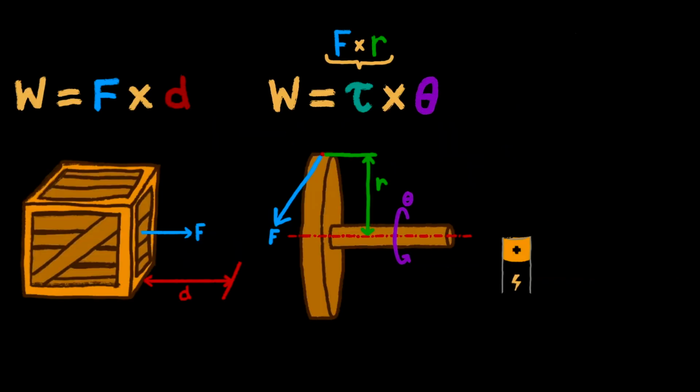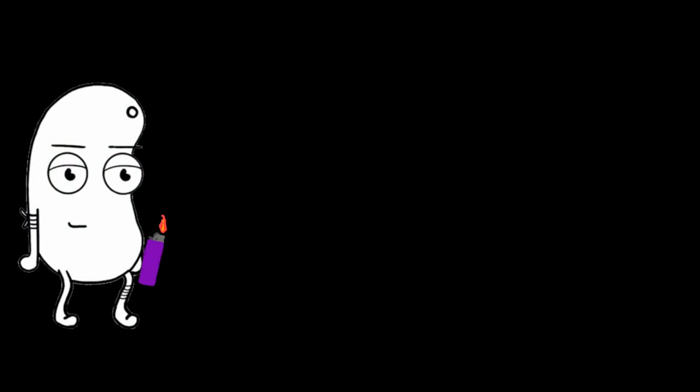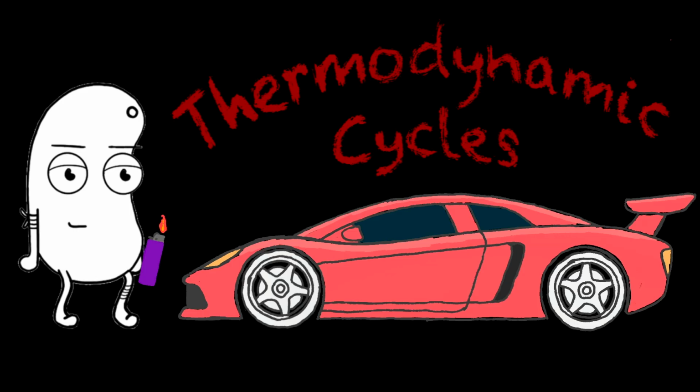Energy is the ability to do work, whether that's to push a block, rotate a shaft, turn on a light. You get the idea. One way we convert energy into useful work is through processes known as thermodynamic cycles.